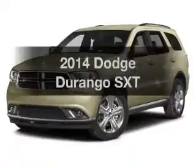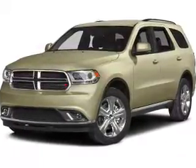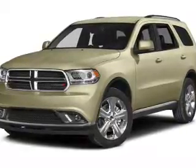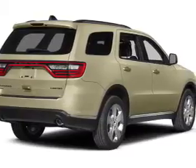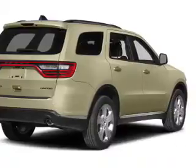Presenting the 2014 Dodge Durango. If you're looking for an automobile with great attributes, look no further. The powertrain includes all-wheel drive with a reliable engine driven by an automatic transmission. Stand out from the crowd with premium wheels. You will appreciate the safety feature of anti-lock brakes.